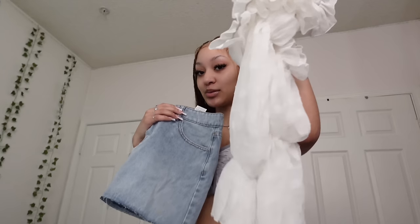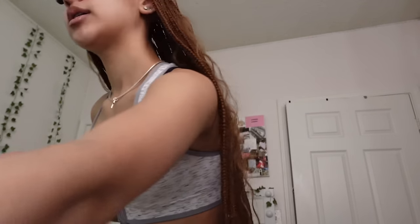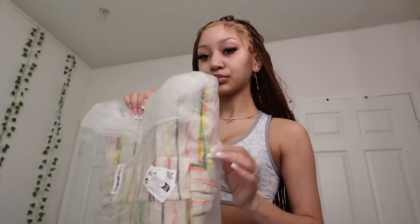It's super cute. I wish I had a yellow purse or something to wear with it, but I don't. So I might just wear this little bag that I bought. But yeah, that's outfit number 1.